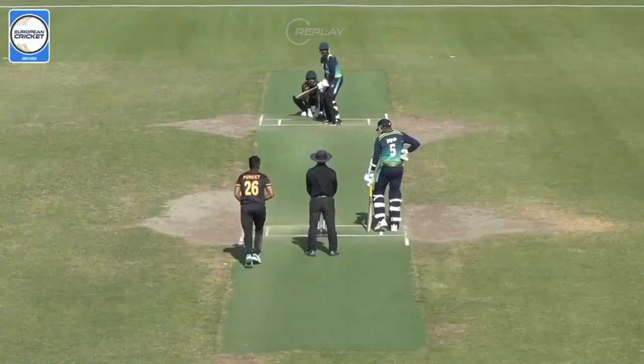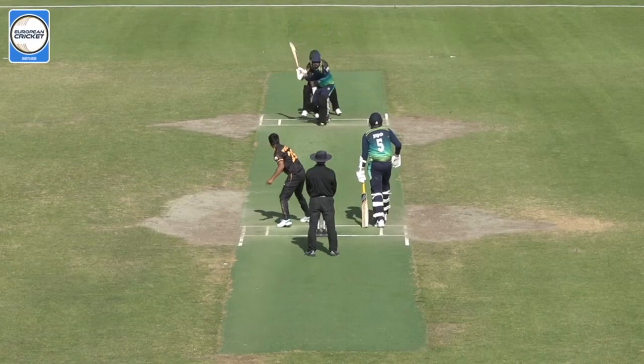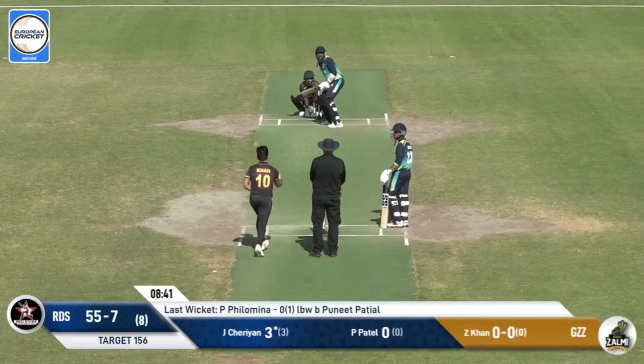So another wicket will go. 7 wickets down. Let's have a look. He shuffles across. Flighted delivery. Pitches on middle. Straightens actually somewhat.